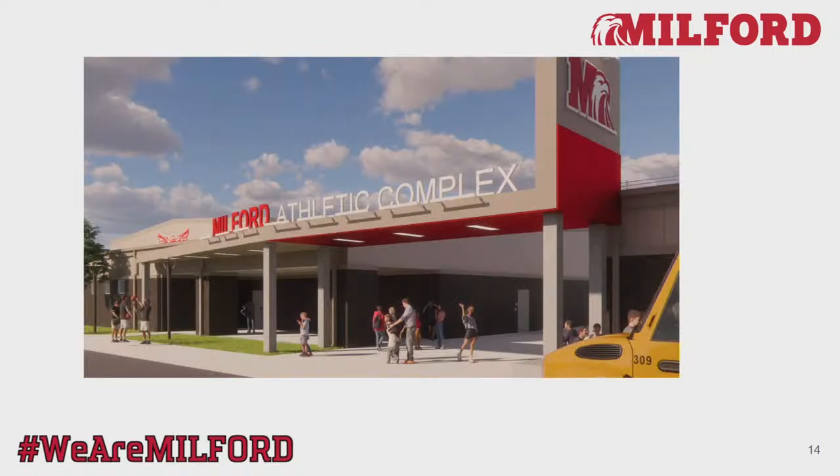This is pretty accurate. We changed some of the lettering up here. I think it says Eagle Stadium is what we ended up with. But this is a canopy entryway. It does mirror very closely the entryway into the middle school. But that'll be the main entry into the stadium when we open it up.